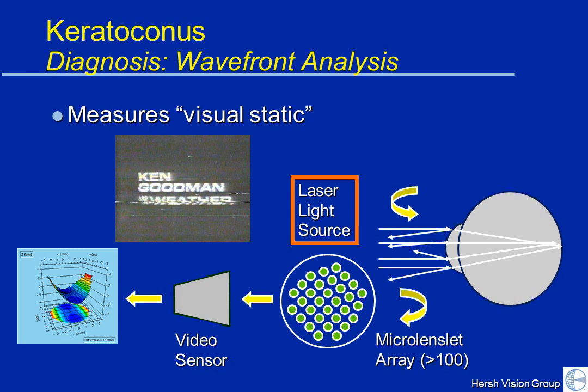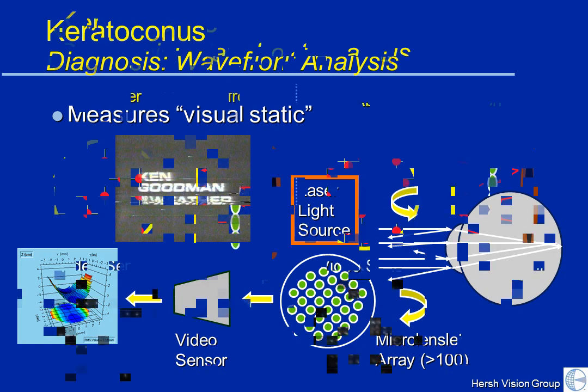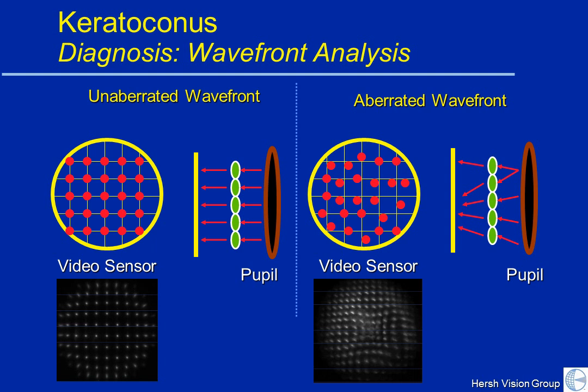A laser light beam is projected into the eye. It bounces off the back of the eye. It's captured by 200 little lenslets, which then make a map of your corneal static. Here's a normal cornea. You can see these spots are well arranged and symmetric. Here's an abnormal cornea. You can see how they're distorted.